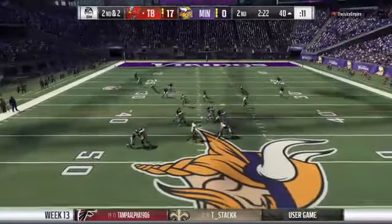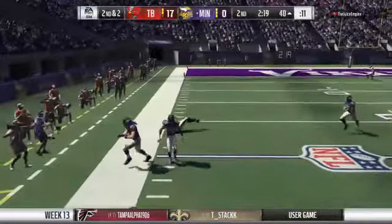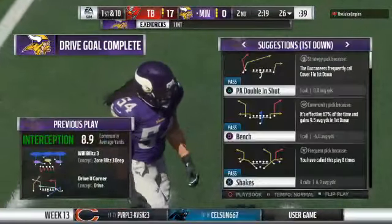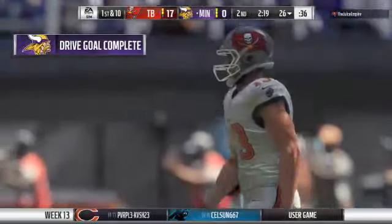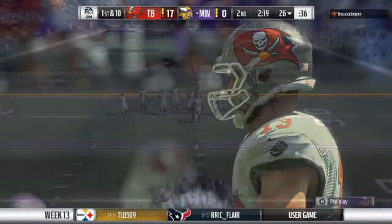He'll look to throw. Oh, and this ball's tipped and intercepted. Picked off by the linebacker, Eric Kendricks. Well, that's a drive killer right there. Not a really confident throw either. This one was kind of up for grabs, and it's going to come down in the hands of the wrong team.